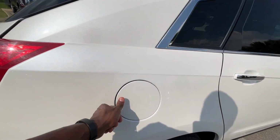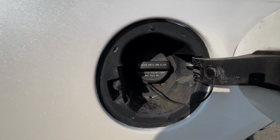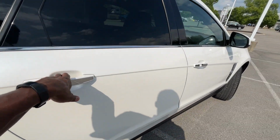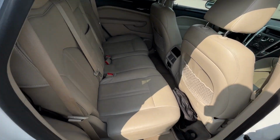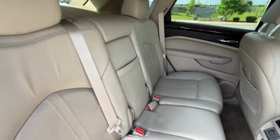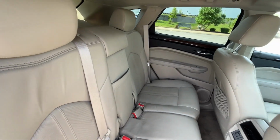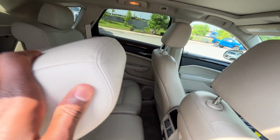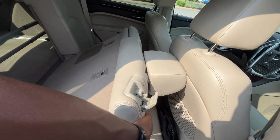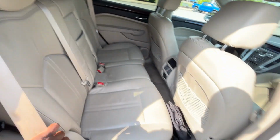But coming around to the fuel cap, just click that in. Cap is there. And then to the rear passenger side, if you want to fold the seat flat, pull up here. And then when the front seat's up far enough, you can fold that flat and you run longer objects there. And then pretty easy to just snap it back into place.